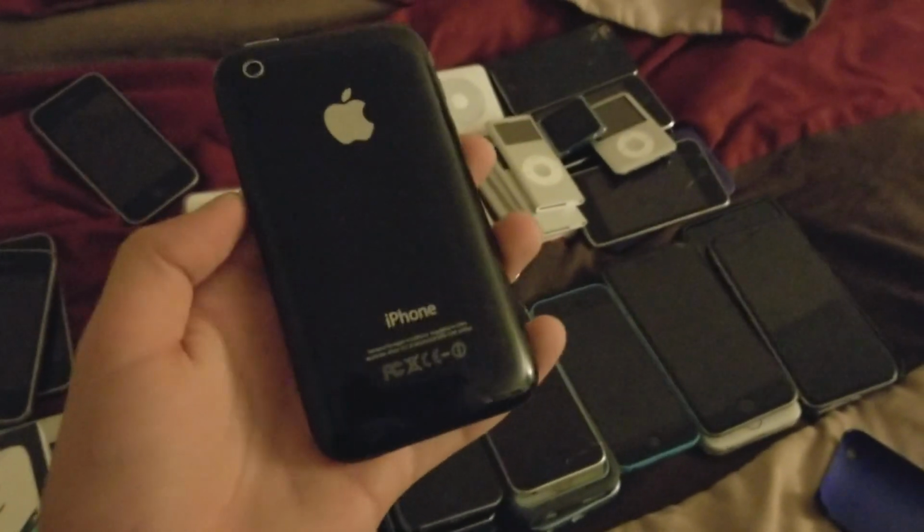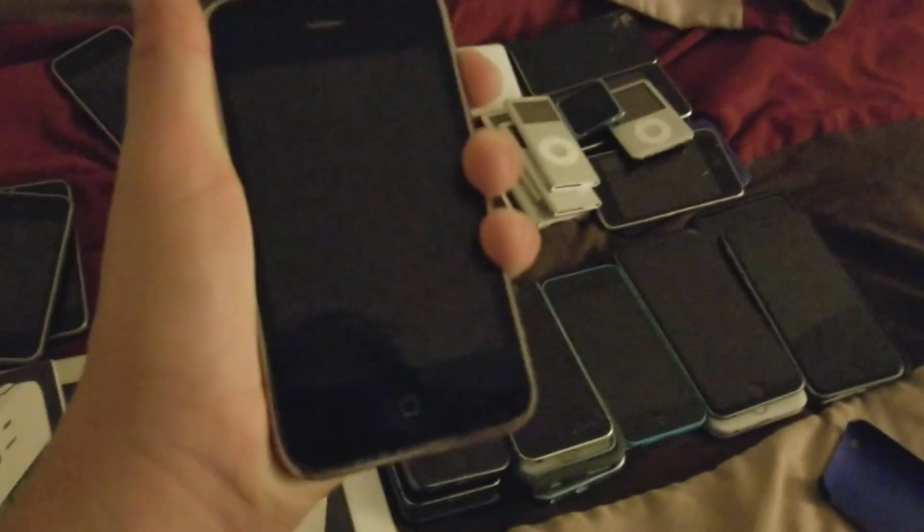It doesn't say 8 gigabytes because they just didn't do that for those 3GSs, but yeah, it's dead. But it's in perfect condition, no cracks on the back. So, that's nice. I'm just going to put it back in the case. I got the case at Goodwill.